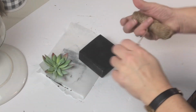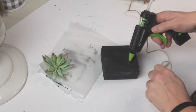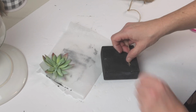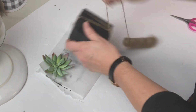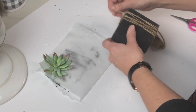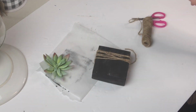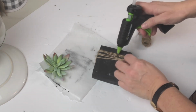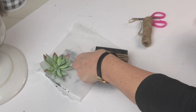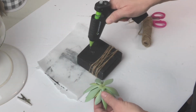Now that that's dry, we're gonna finish this off really quickly. I'm just gonna take some of my Dollar Tree twine and wrap it around a few times for a little bit of definition on the bottom of the block. Then we're gonna go ahead and put the succulent right on top. I do end up putting it off just a little bit to the side, just to make it a bit more dynamic than dropping it right over the twine or right in the center of the block. And this piece is going to be finished.